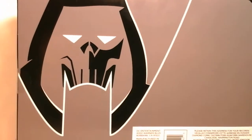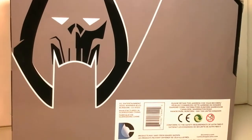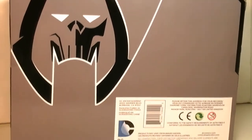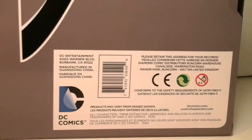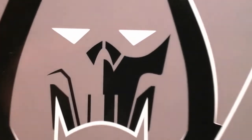Now, the back of the package is a little boring because it just has the same picture, but a little bit different, like a negative version of that. And it looks awesome anyways. No blurbs, no photos of the other figures, just a little bit of barcode and this little bit of information there. But that's all, so let's look at the front one more time, shall we?